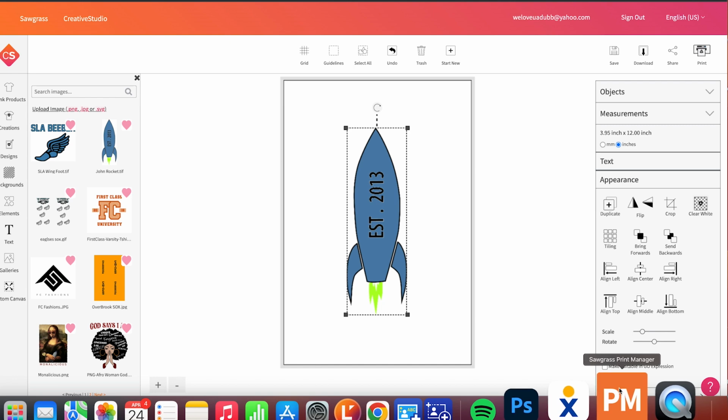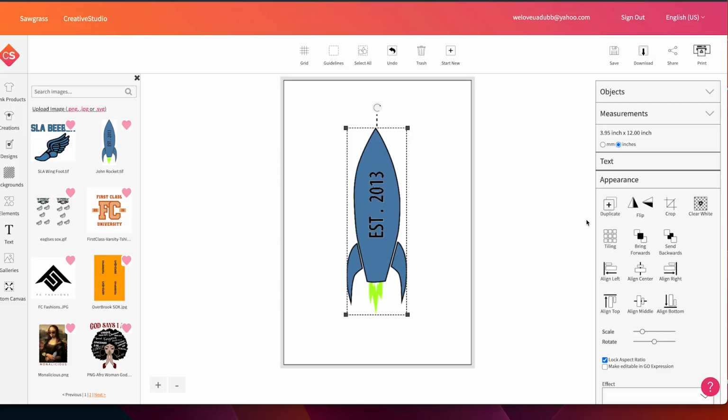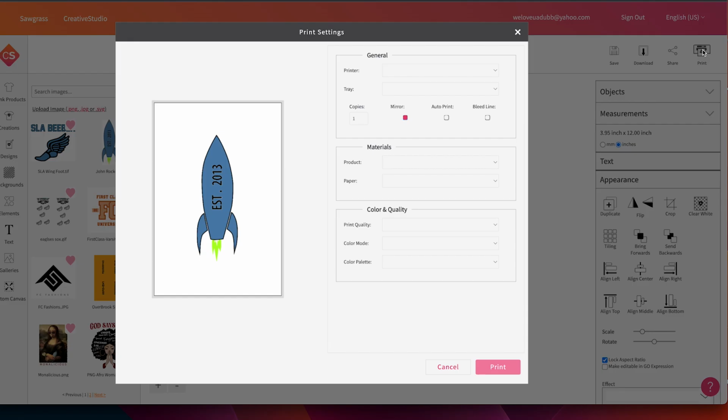A lot of people have problems with sending their design to their Sawgrass wirelessly. So don't worry about it. I got you. Watch this video and follow the steps in it. Make sure Print Manager has already been launched in the background. All right, Print Manager is launched in the background. I'm going to go ahead and hit print.